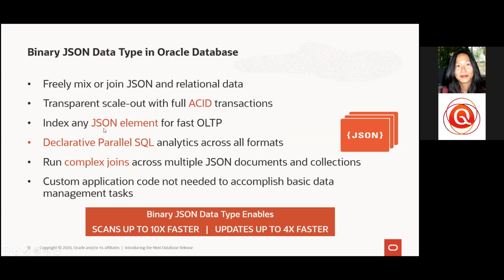The other thing too is that this allows us to better offer things like indexing, so we can index any of the JSON elements. We can also index multi-value JSON arrays, and of course all the benefits of parallel SQL processing and optimization are available. And you can support very complex joins across both JSON documents and relational tables and so forth.